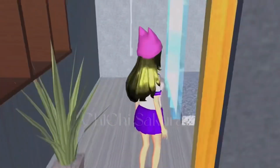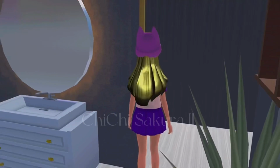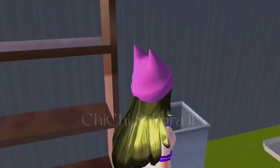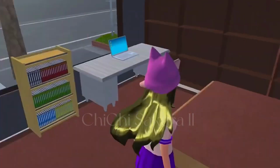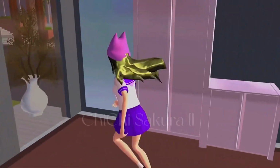This is the bathroom, the shower room. Okay, it looks like a real place for relaxing. Okay, this is the washing machine. Oh, the bedroom. It's kind of pink. I think it's for a female, or a girl's room.